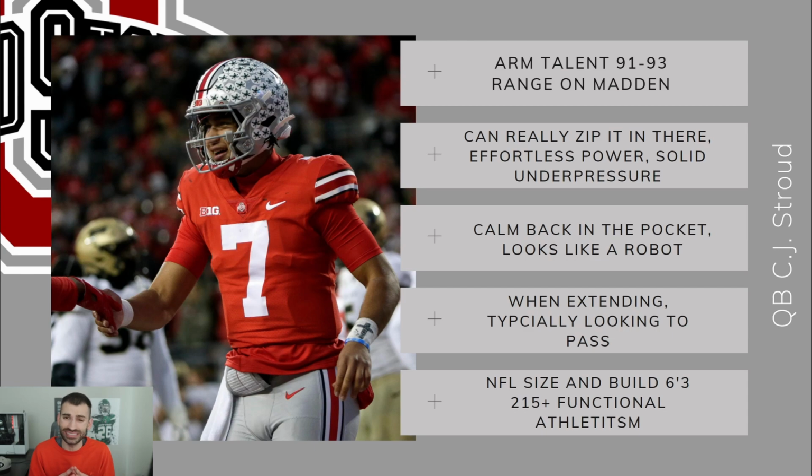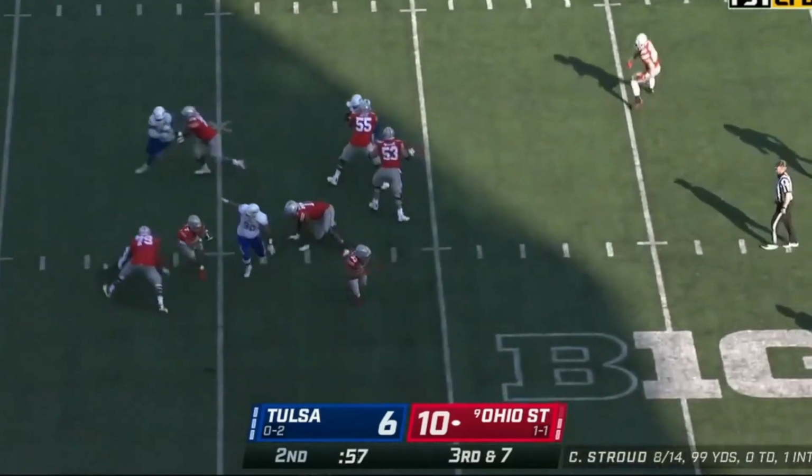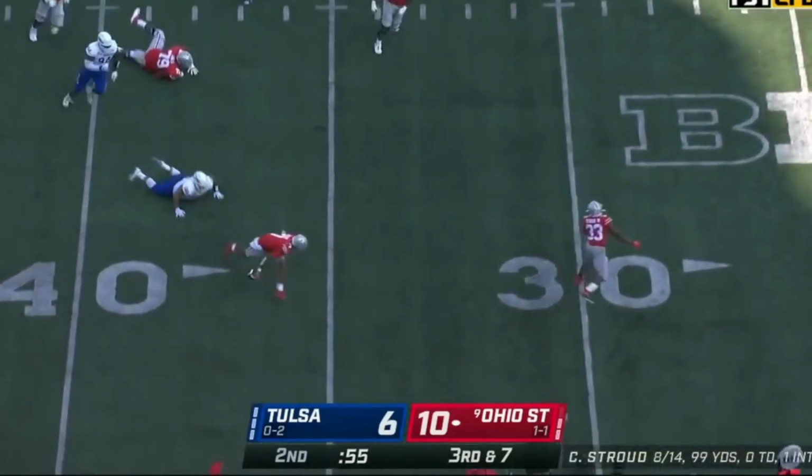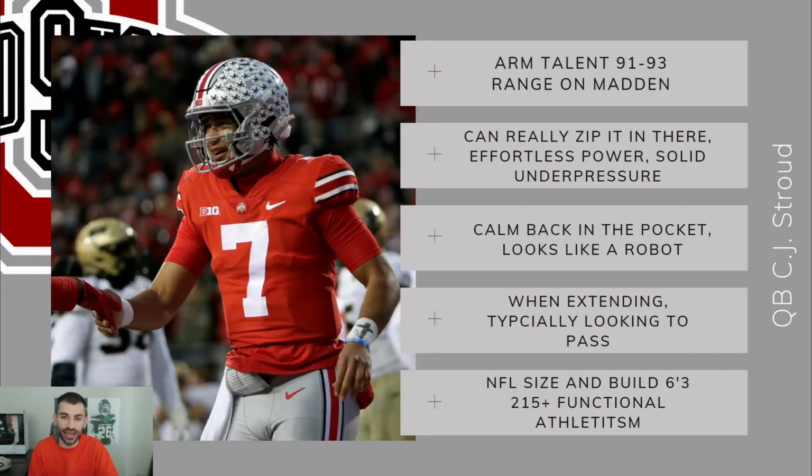When he's extending plays, 80% of the time he's keeping his head up, looking to throw. He is a true pocket passer, but when he tries to extend a play, he's got functional athleticism, nowhere near as agile as someone like Bryce Young, but he can get out of the pocket and create plays too. Early in the season he was very stiff in the pocket, but as he got more comfortable, he definitely opened up that part of his game.